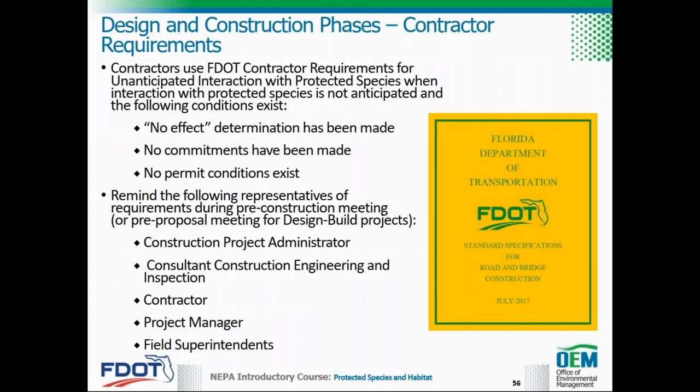FDOT developed FDOT contractor requirements for unanticipated interaction with protected species for use by contractors when interaction with protected species is not anticipated and the following conditions exist. A no effect determination has been made, no commitments have been made, and/or no permit conditions exist. A link to these requirements is provided in Section 7-1.4 of the FDOT standard specifications for road and bridge construction. A link to the standard specifications can be found on the resources page.